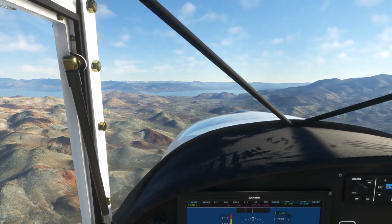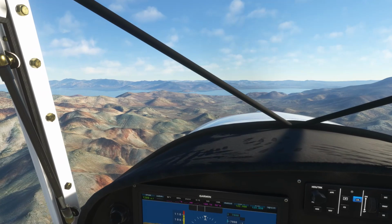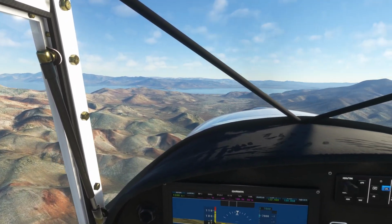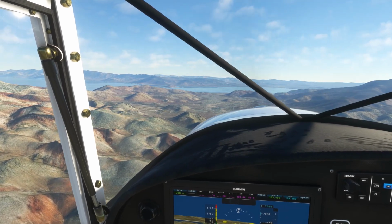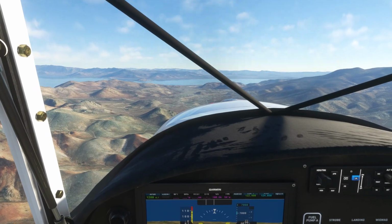And the road, as you can see, leading out towards the lake. There's the little island that we're planning to land on. Presumably Pyramid Lake gets its name from the island. The island is slightly pyramid shaped, I suppose.